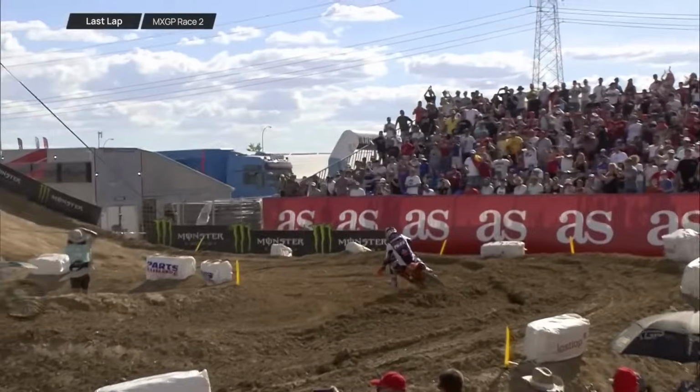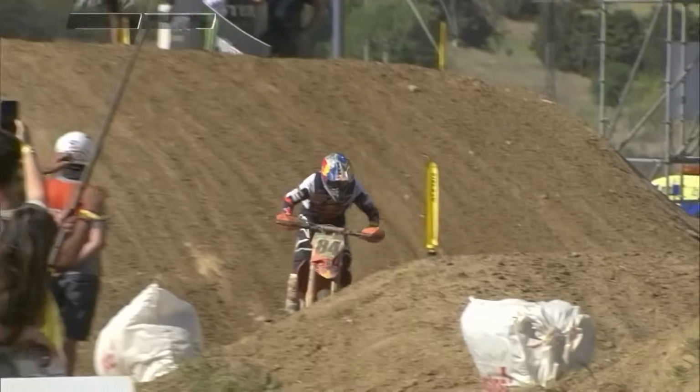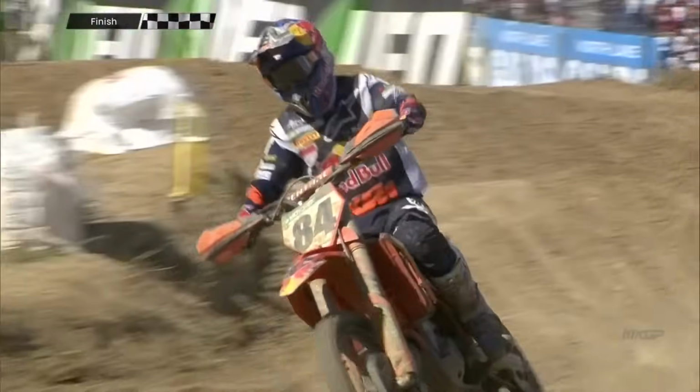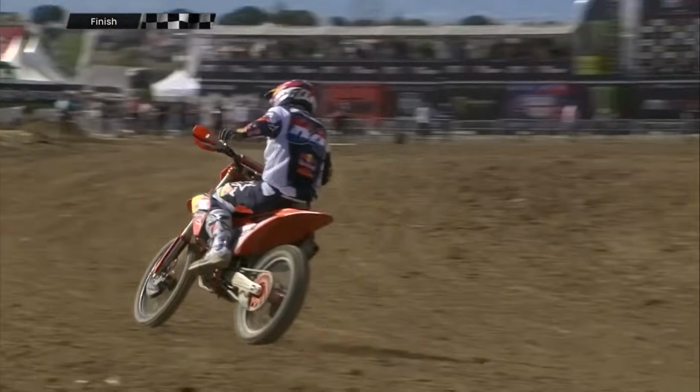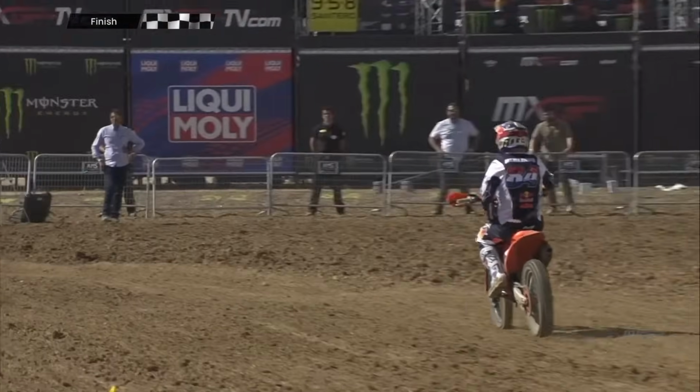And Jeffrey Herlings rides out of the final turn. He wins the Spanish Grand Prix, and history has been made here at Into Xanadu Arroyo Molinos. Jeffrey Herlings tops the all-time win list, 102 Grand Prix victories for the Bullet. Jeffrey Herlings on Red Bull KTM.